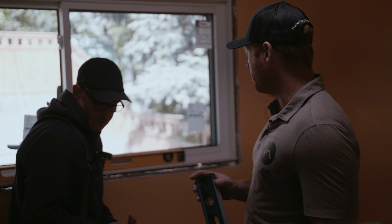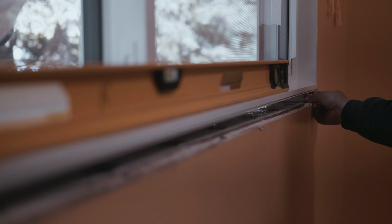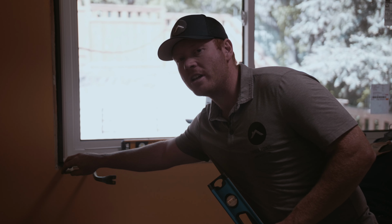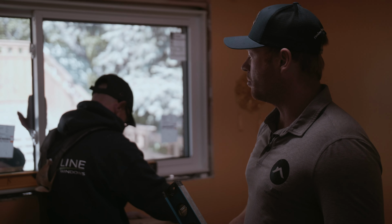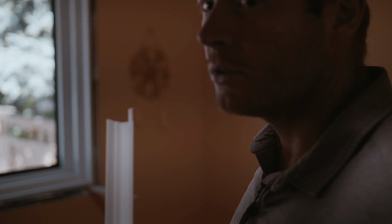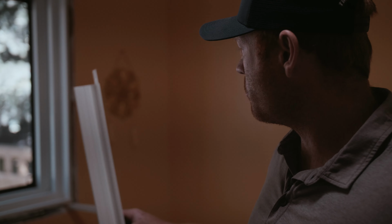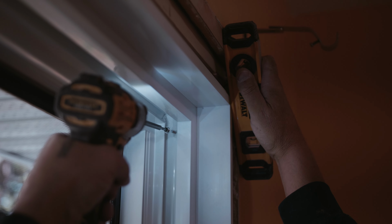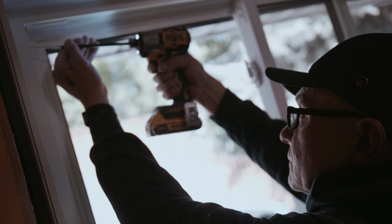So the window's just been put into the opening. Now we're shimming the underneath. We're using some blocks, and then we're also using some pressure treated cedar shims, to make sure that everything is going to be secured once the window's screwed into place, and everything will be level and plumb. Remove the capping that goes around the window, which now exposes the area where the screw holes are. The installer is now going to fix the window into place using the screws provided.